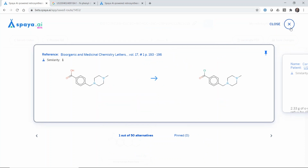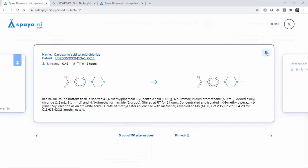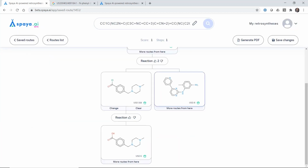It has been already published. But as you can see here, I don't have any protocol. But here I have a protocol, so maybe I will prefer this procedure. So I will pin that literature and that protocol, so that when I print it, I will have access. And this is only that which is going to be printed. But if I like this one as well, I can also pin this one.